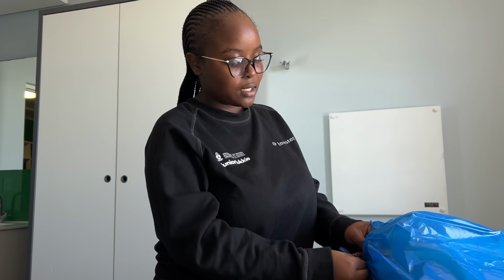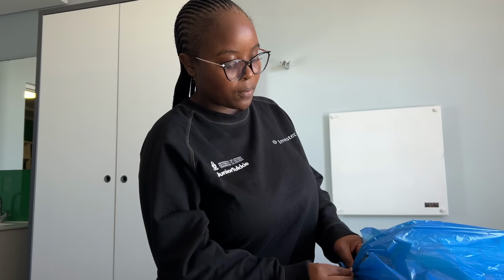Okay, so just before we start, I'm going to clean up this place. It's obviously clean and stuff, but it won't feel like it's my own place until I wipe all the surfaces, and I mop the floors and I scrub everything. So we're going to do that, but before that I want to show you guys what I got from Pep. I went to Pep before I started this vlog, and I'm going to show you guys what I got there.